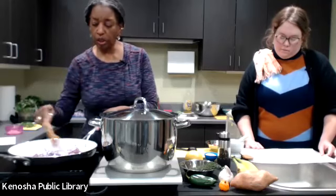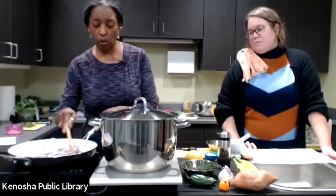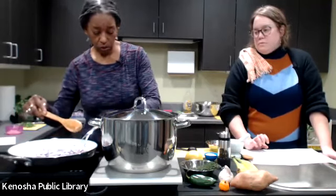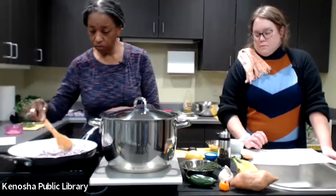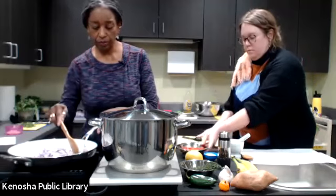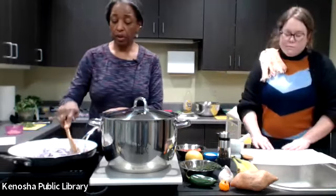The onions will actually release their own essential oils. And a lot of times you don't even need oil or water to saute them. So we have red onion here. And this dish is called sukuma wiki.